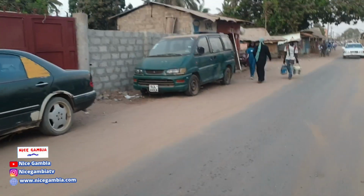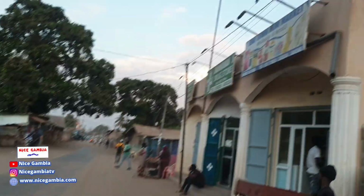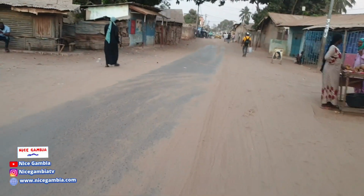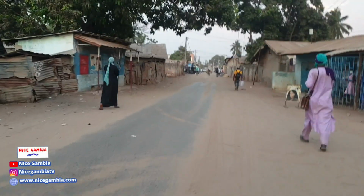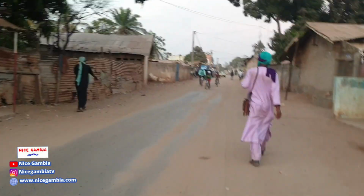Most Gambians like to do this kind of shop. Some popcorn sellers. You'll have some mini markets right here, some drugstores. And that is the cemetery. I think the Ebotown cemetery over there. That's the junction that goes straight.